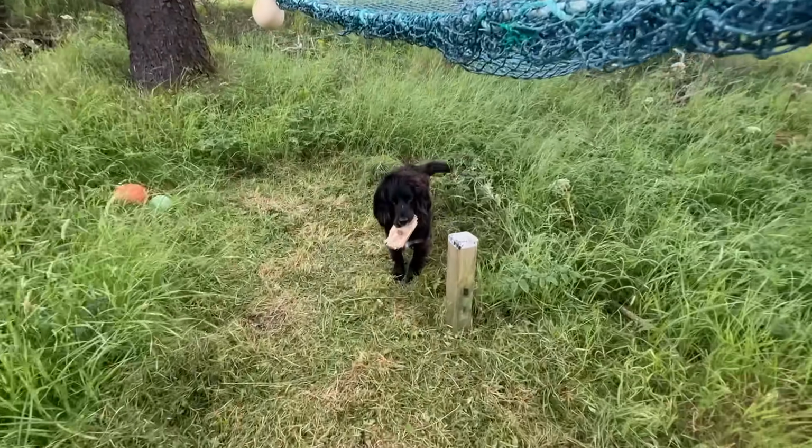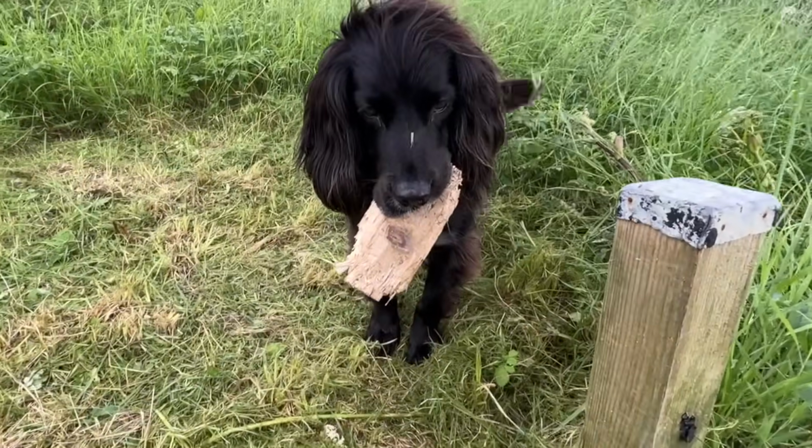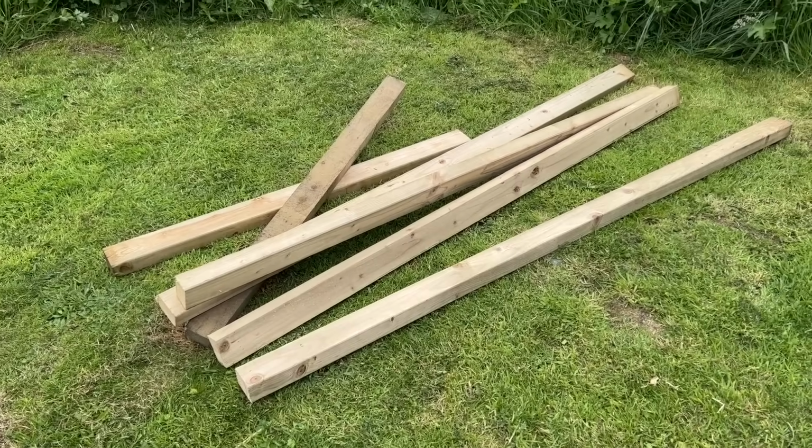What do you reckon, Jack? Should we build a bridge? No, I want all the wood to chomp on, Dad. I've still got plenty of wood left over from the build of the shelves, so let's do this. Let's make a wee bridge.